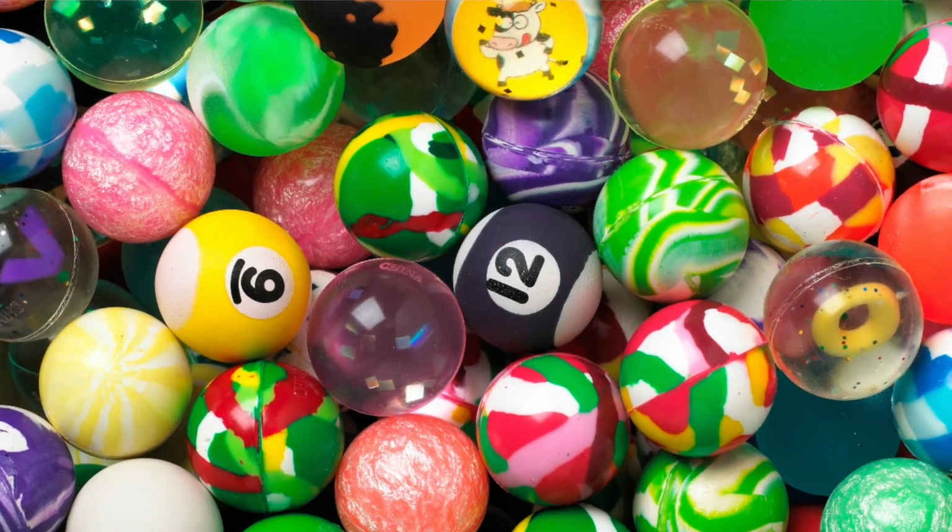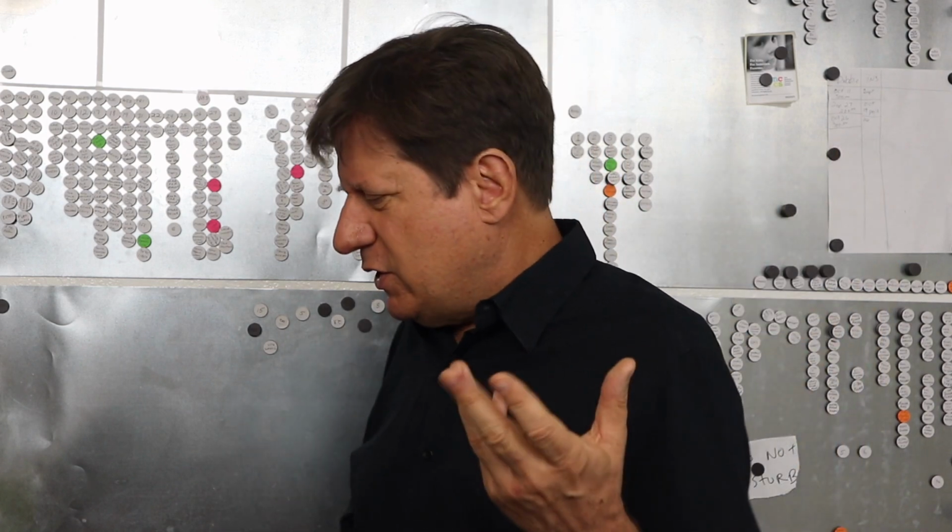He's focusing on two things: rubber bouncy balls and gumballs. So at the very least, if nobody buys gumballs, they can still buy the toy bouncy balls, and they're not going to have to worry about the kids putting that in their mouth and getting contaminated or a sickness or whatever.